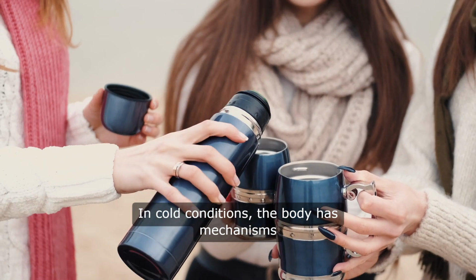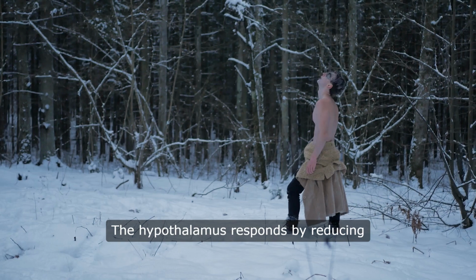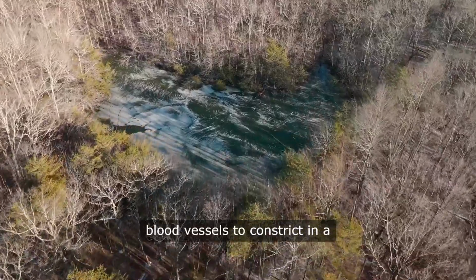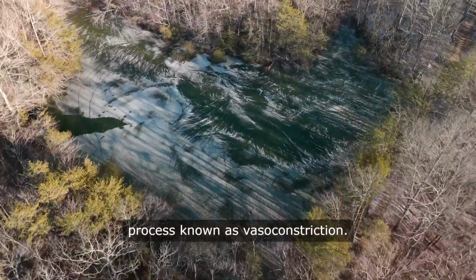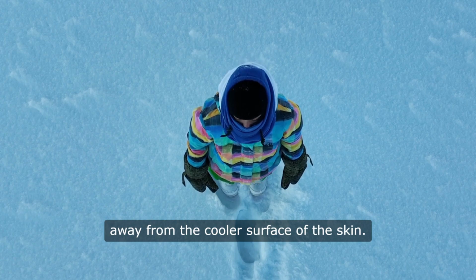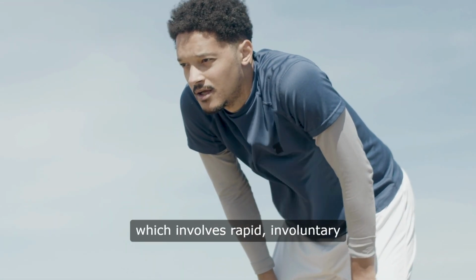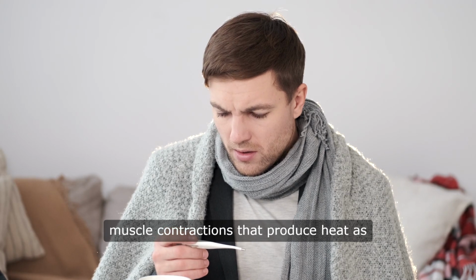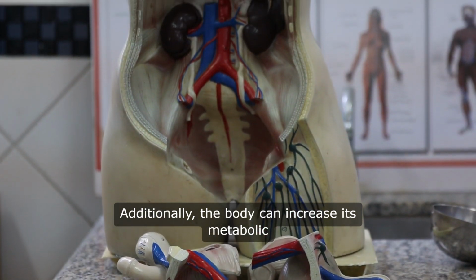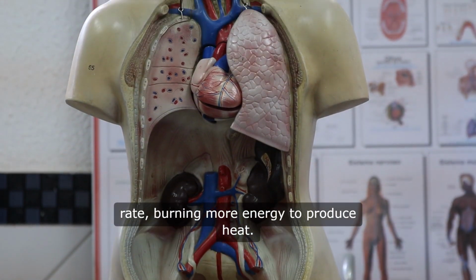In cold conditions, the body has mechanisms to conserve heat and generate additional warmth. The hypothalamus responds by reducing blood flow to the skin, causing blood vessels to constrict in a process known as vasoconstriction. This reduces heat loss by keeping warm blood away from the cooler surface of the skin. The body may also generate heat through shivering, which involves rapid involuntary muscle contractions that produce heat as a byproduct of increased metabolic activity. Additionally, the body can increase its metabolic rate, burning more energy to produce heat.